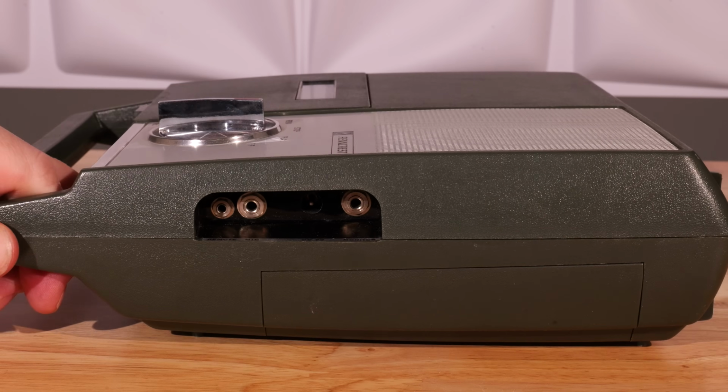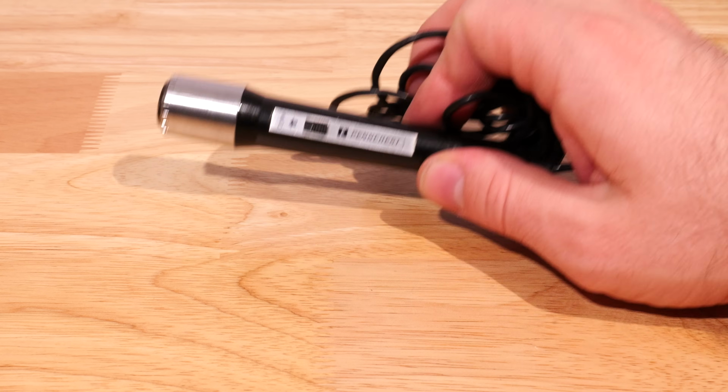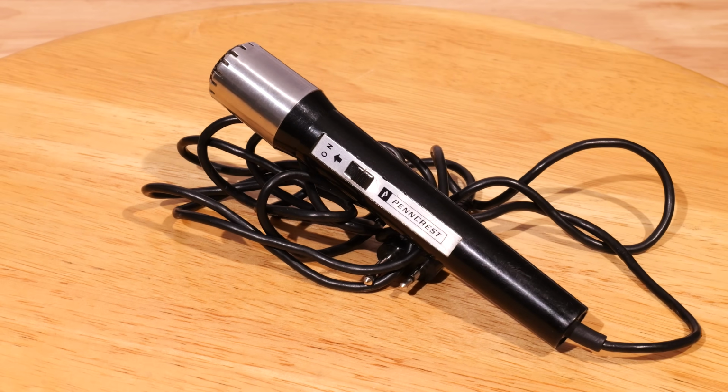If we look on the right, there are 4 jacks labeled mic, remote, DC 9 volt, and monitor. The remote and mic ports work in tandem with a microphone that Penncrest sold separately, and I couldn't find it anywhere in the guy's garage. Fortunately, that's what eBay's for. This is the microphone that would have originally been paired with it. It's the Penncrest 4912. I ordered this one and immediately realized that it should have had its own little stand, which this one doesn't. I would have liked to have had that too, but by the time I realized it, it was too late to cancel the order.